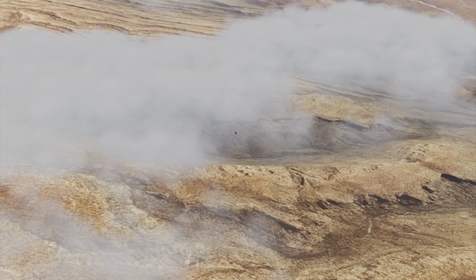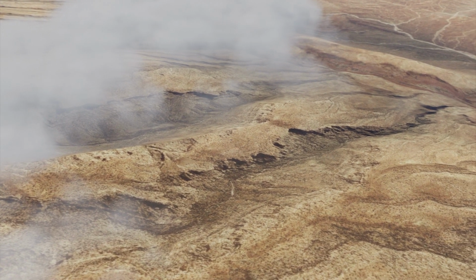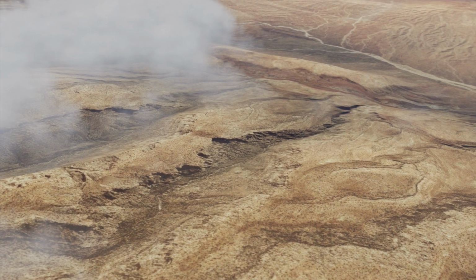I'll see if I can do player versus player against an Su-27 where the answer to which plane is better can be answered. And the answer will very likely be it depends on the pilot.